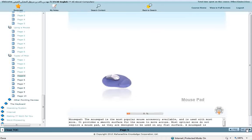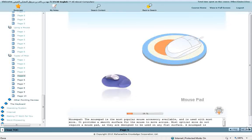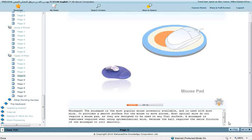Mousepad. The mousepad is the most popular mouse accessory available and is used with most mice. It provides a smooth surface for the mouse to move across. Most optical mice do not require a mousepad, as they are designed to be used on any flat surface. A mousepad is sometimes required when using optomechanical mice, because the ball requires the extra friction of the mousepad to roll smoothly.